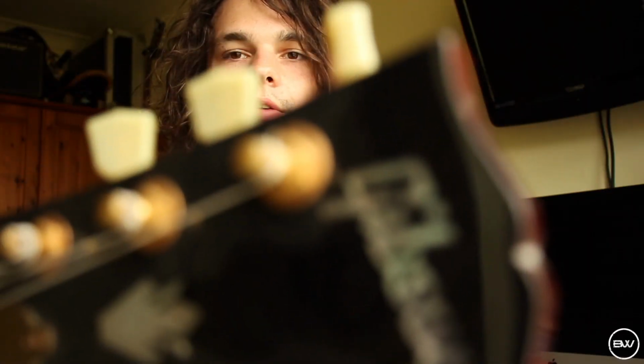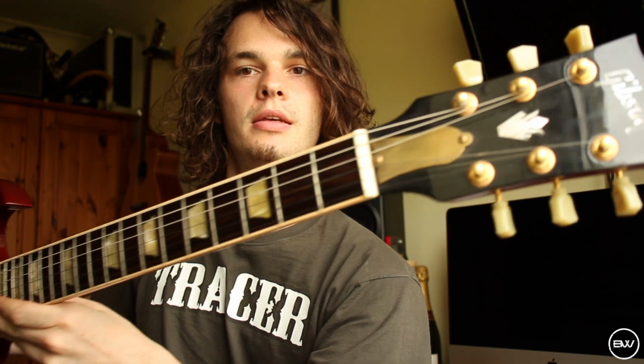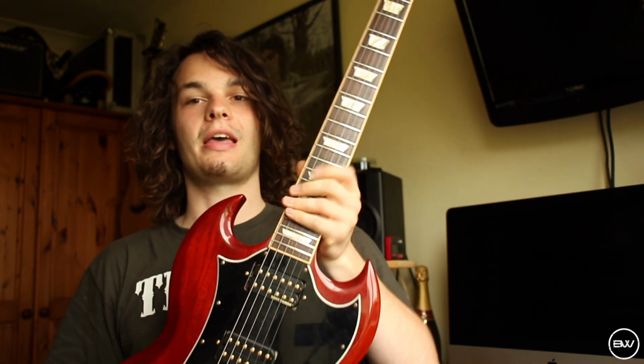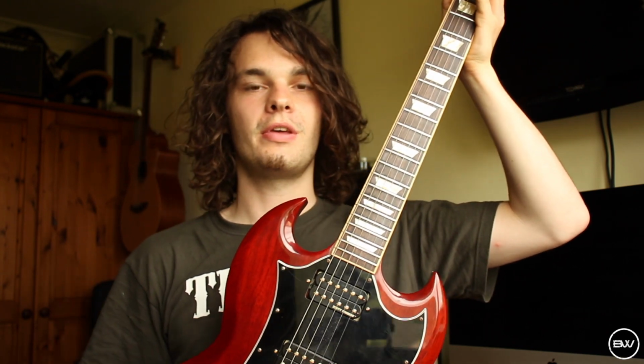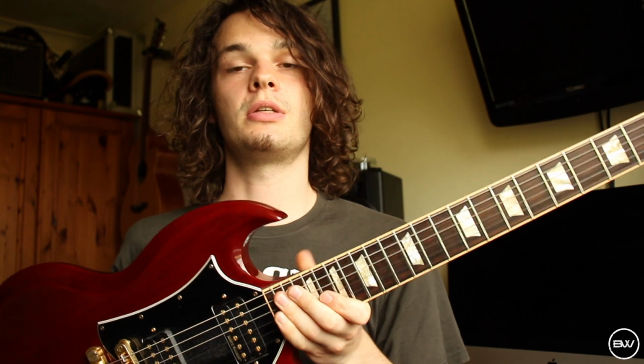So I'll give you a bit of headstock there to give you a bit of a clue. Guessing, guessing, guessing, and there we go. Bam! There she is. It's a 2005 Gibson SG Standard, and it is absolutely awesome. It's in the cherry red finish. It's got a lovely bit of grain going through. I'll put a little edit of close-ups in once we're done talking about it here. It's had a few changes, which is why it was such a bargain, which we'll talk about later.